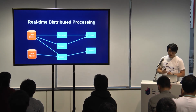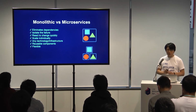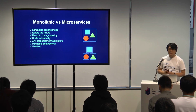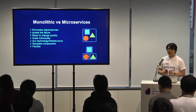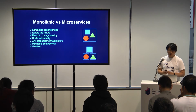Like this. And during the development, we had many conversations about which kind of methodology we should use. And finally, our conclusion is to use the microservice concept. The main reason is we want to eliminate system dependency, and we hope we can scale it individually.